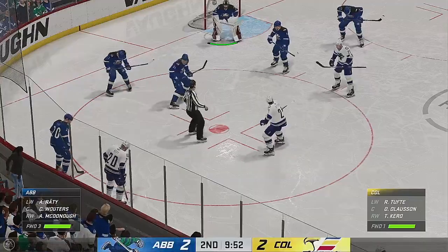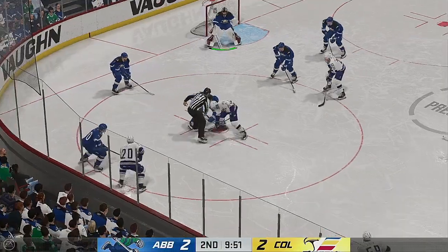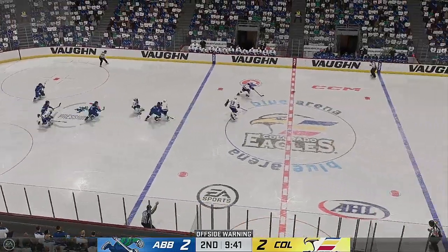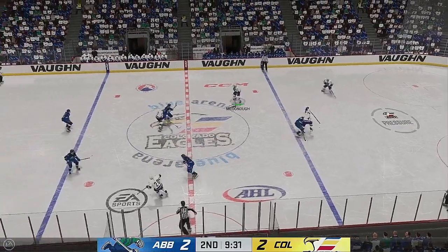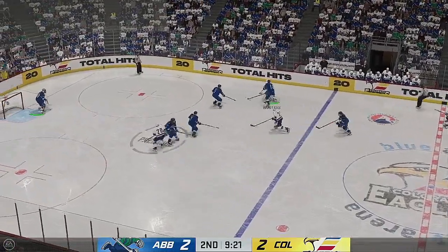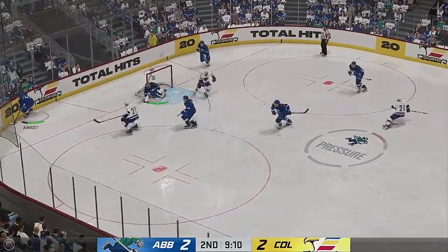More than half the period has expired. You can feel the energy in this crowd. It's a tie game. Moves the puck. Loses his balance on the play. Abbotsford's got it in their own zone. Slides the pass over to Waters. Keeps a hold of it on the play.